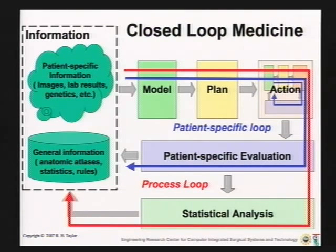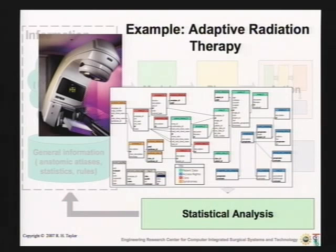I want to say just a word or two about this process loop where not much has been done, largely because the NSF told us to keep our focus here, and also because you need these really working to give you the information to begin to look at statistical process control. And one area that we're just starting to work in is radiation therapy planning. Our radiation oncology department is building a clinical database of all of their patients. It has the images, the treatment plans, the outcomes, the genetics. And one of the things that we're starting to look at especially is the geometry of the patient, the shapes of the organs and their relations.